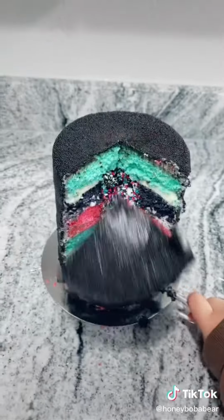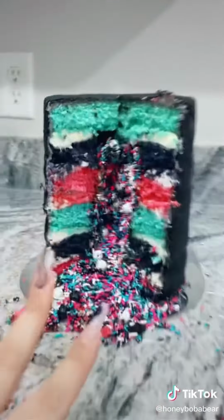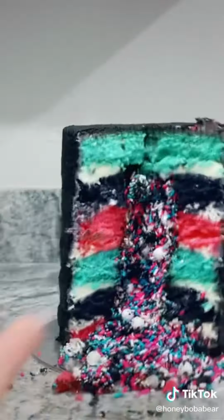Okay, here we go. Whoa! What? So cool. I've never seen a cake like this in real life, and it's literally in my kitchen. Wow. Cool. Thank you, TikTok. Thank you so much, and Happy New Year. 2022, I'm coming for you.